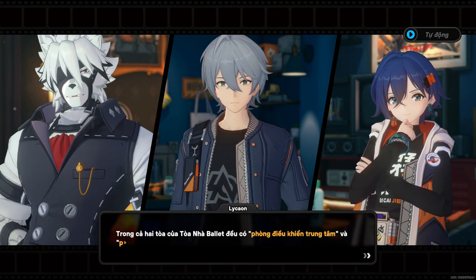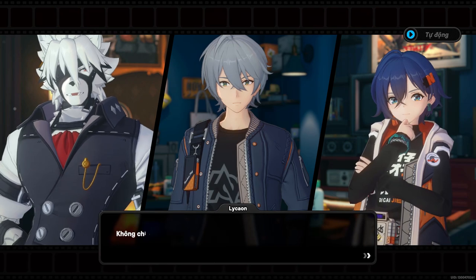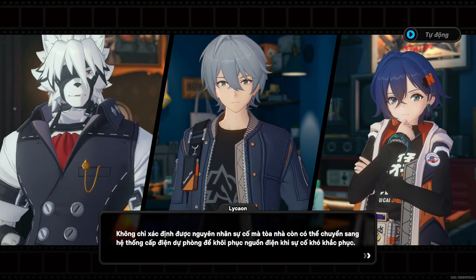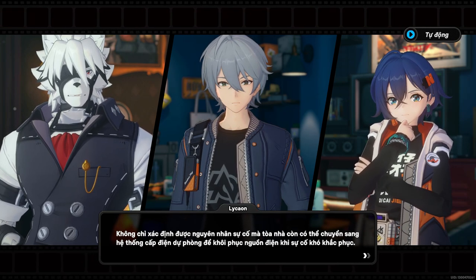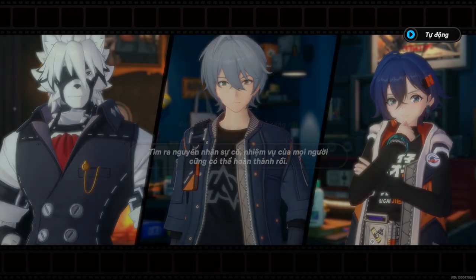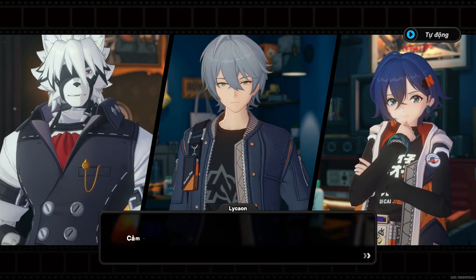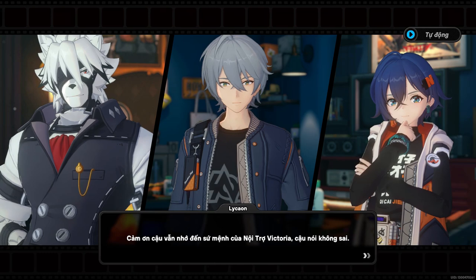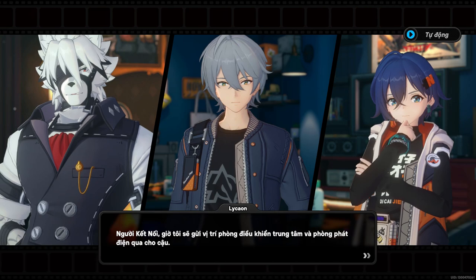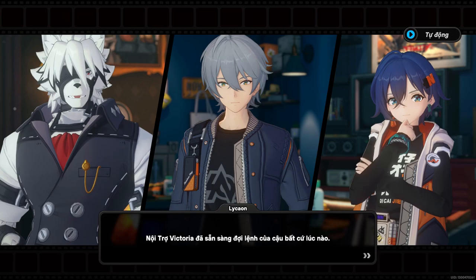Fortunately, the maintenance file contains solutions in case of power failure. Both buildings of the Ballet Twins have their own separate central control rooms and emergency generator rooms. Not only can these identify the cause of the malfunction, but they can also restore power to the buildings by switching them over to the backup power system. So if you find the cause of the malfunction, you'll have completed your mission too. Thank you for taking our mission into consideration. You are quite correct. I shall send you the locations of the central control rooms and the generator rooms. Victoria Housekeeping is ready to depart at your behest.